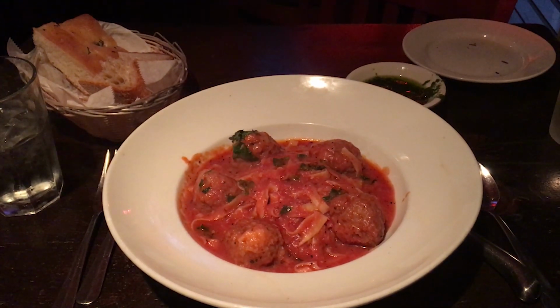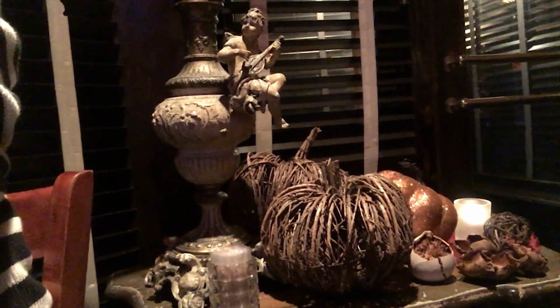Very good. Very good atmosphere. Free bread. Everything's top notch. Kind of reminds me of an old timey tavern. Finally, dream come true. So good. All right, that was unbelievably good.